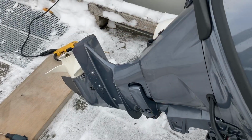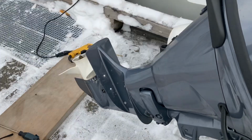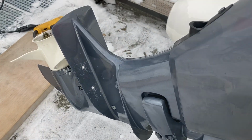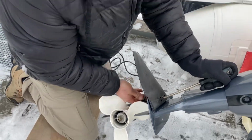Well, we got the holes drilled, almost through. Derek's just gonna go grab a smaller drill bit. Fin's looking nice.